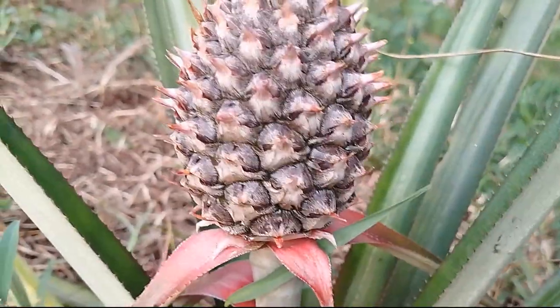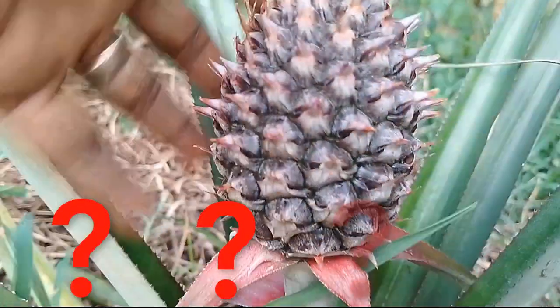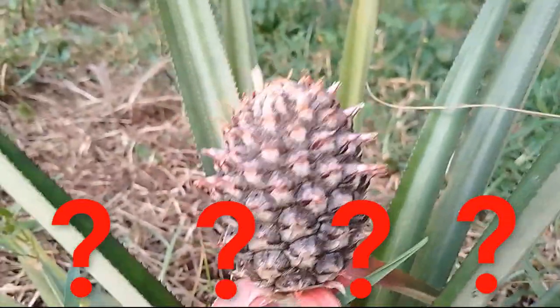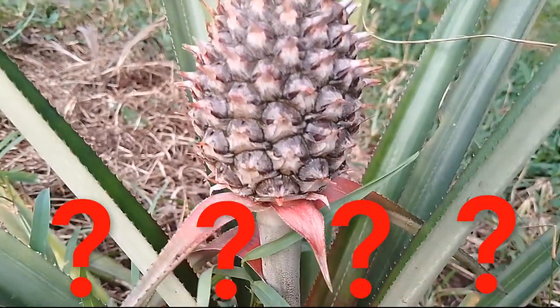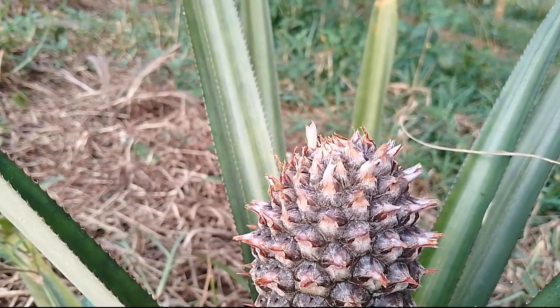I don't know what happened. It's been like this since it appeared. It was very small. It's still quite small, but it is growing. So that is how it has been, and I don't know what really happened. It came out different, without a crown.